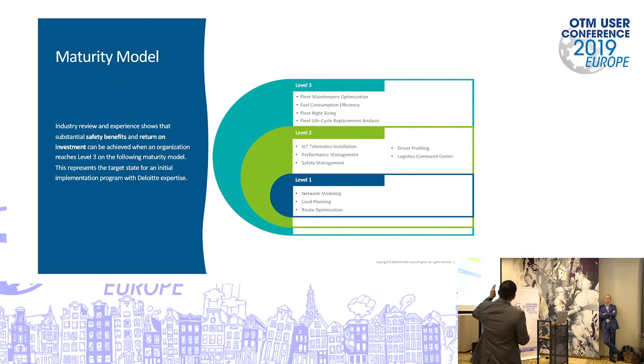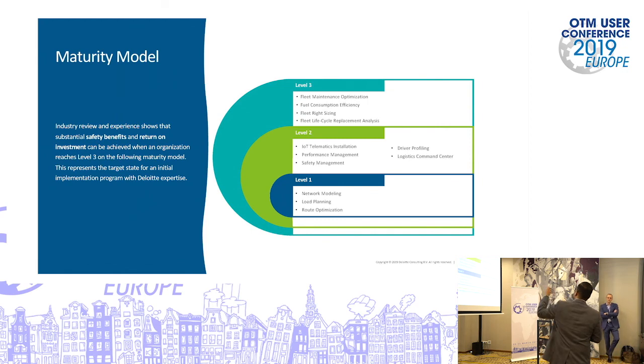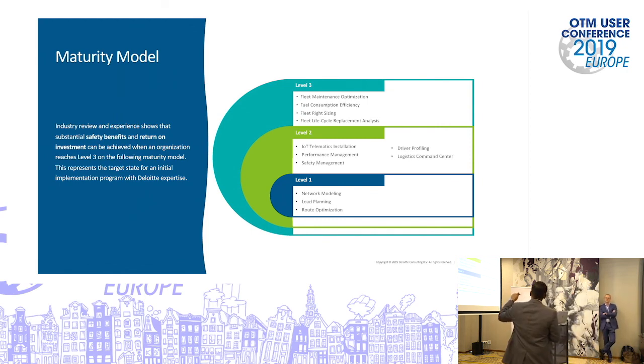And then the third one we see is fleet management utilization, where we talk about right sizing, fuel consumption, and maintenance optimization. We feel that in the maturity model, the maximum return on investment comes only when we reach level 3, and this is the approach we suggested. Deloitte also believes that this is risk-free, and it gives the users enough time to get trained on the system and have better control of what they're doing. So this is our approach.